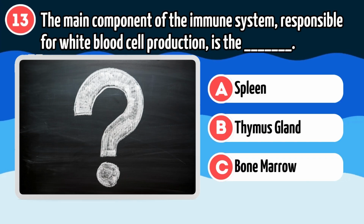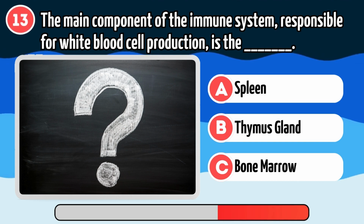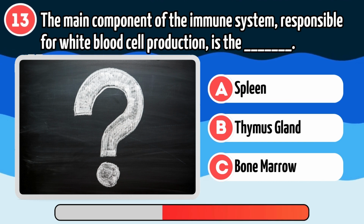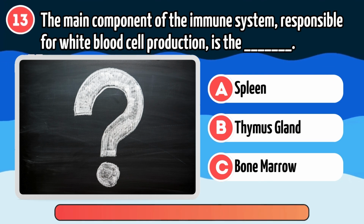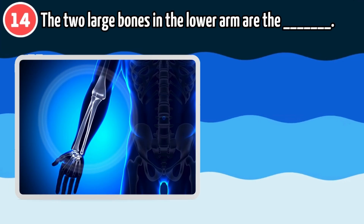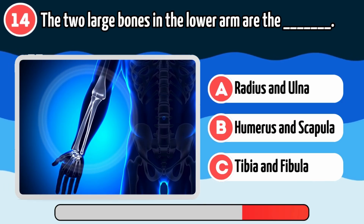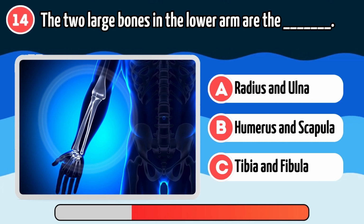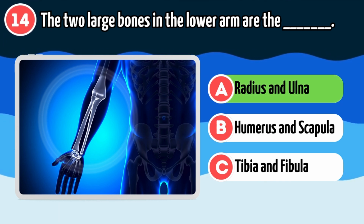The main component of the immune system, responsible for white blood cell production, is the bone marrow. The two large bones in the lower arm are the radius and ulna.